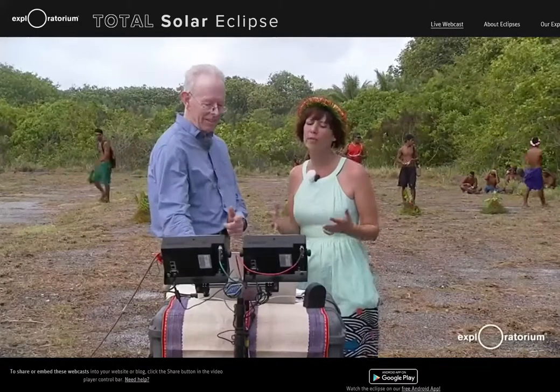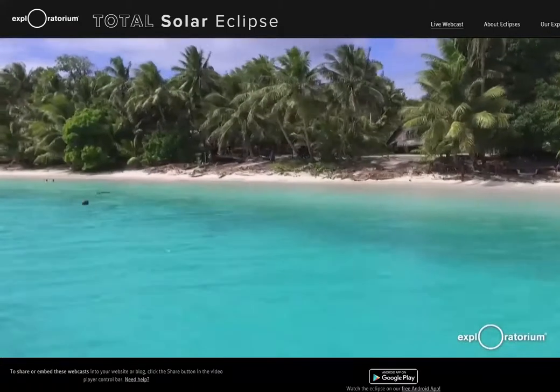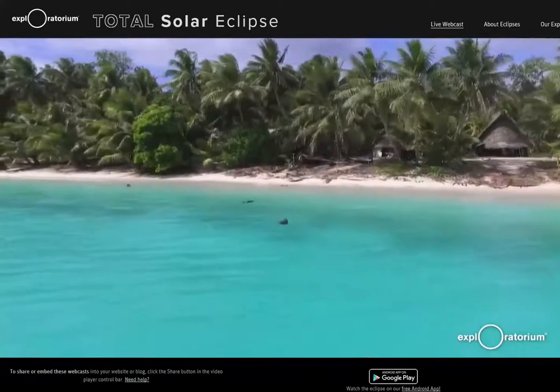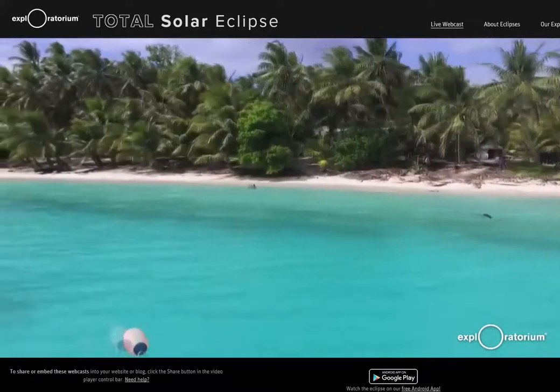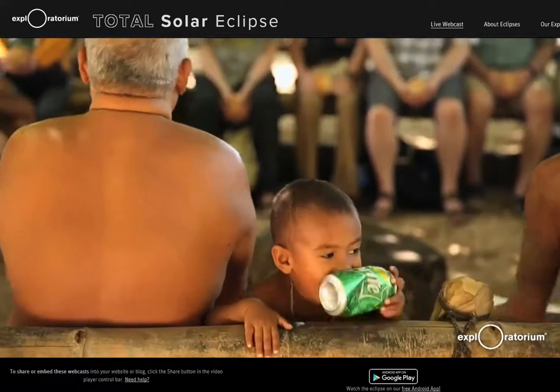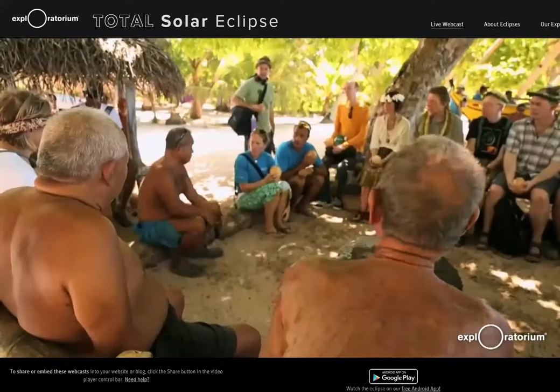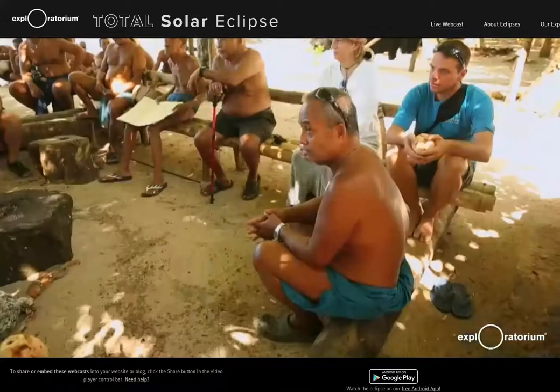It's an incredibly, incredibly beautiful spot. A beautiful blue lagoon, palm trees and breadfruit trees. The people here live quite a traditional lifestyle. They live in traditional longhouses. And here I'd say these are some of the chiefs. There's 2 chiefs here on the Woolly Atoll.